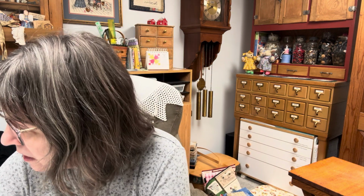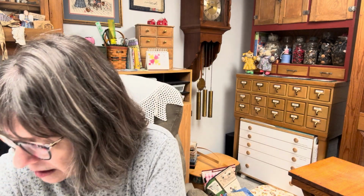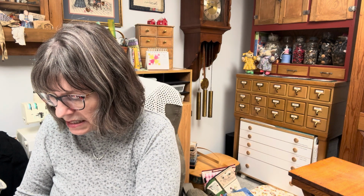And I think I'm going to sew here for just a minute. And I'm going to put together, let's see, how did I do that? Like that. So I want that like that. Okay. And then I've got some snaps I can stick in here.